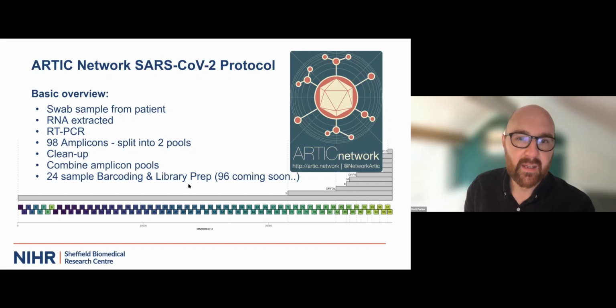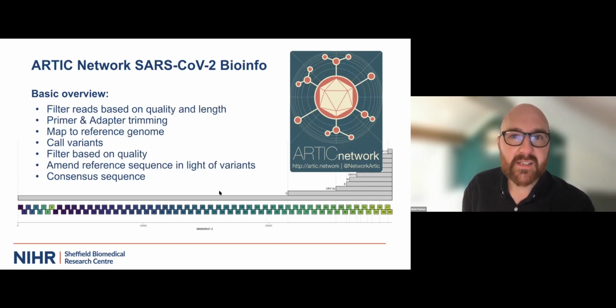So once you've sequenced it and you've got your data, the bioinformatics protocol involves filtering the reads based on quality and length. And this filtering step on length is really important, and I'll talk about this in a couple of slides. So it's important to remember that the normal protocol does this length filtering. Then do primer and adapter trimming. This is really important to remove issues that, there's a few variants that were called initially in the pandemic by certain groups that had not trimmed primers, and those were then put into public databases and actually found to be false positives.